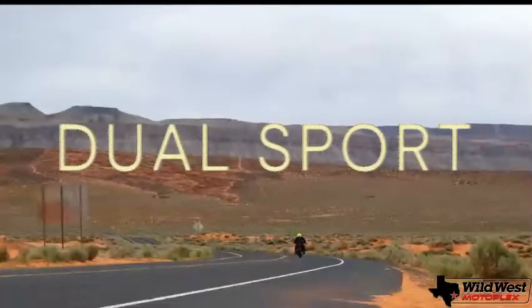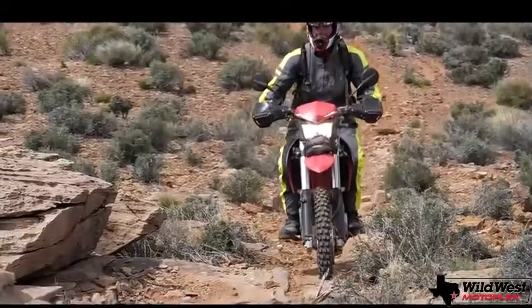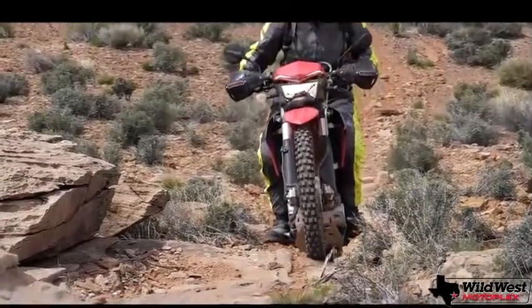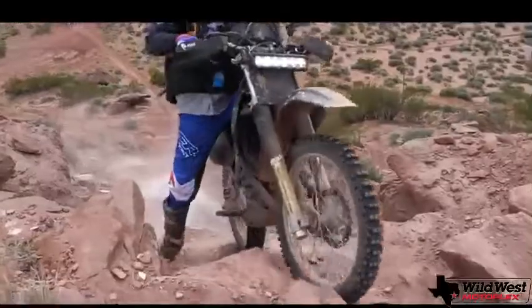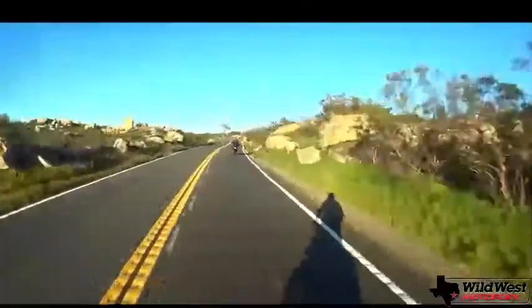Dual sport bikes are a popular choice. They have to be able to perform well on and off-road. An accurate definition found on Wikipedia says, a dual sport motorcycle is a type of street legal motorcycle that is designed for both on and off-road use.